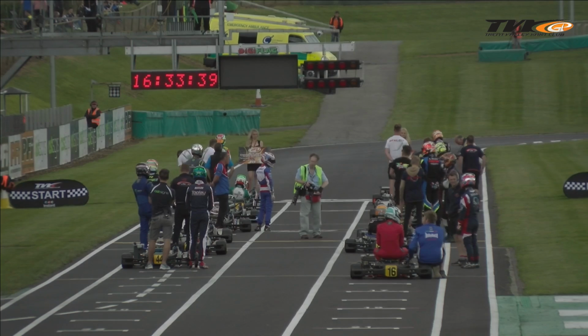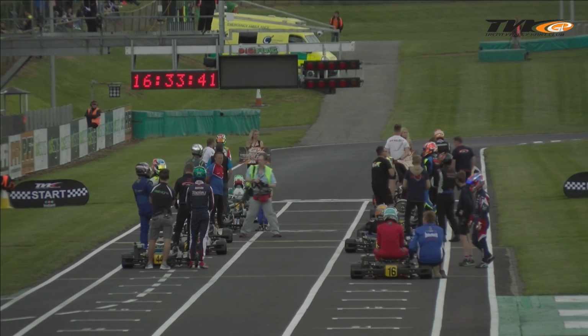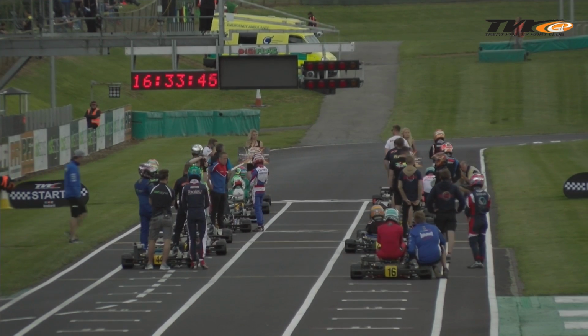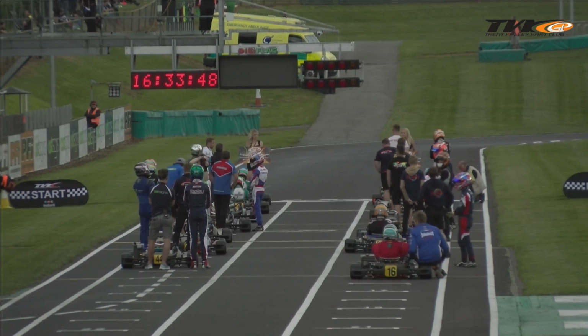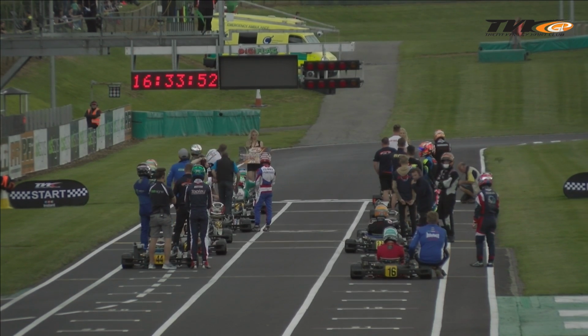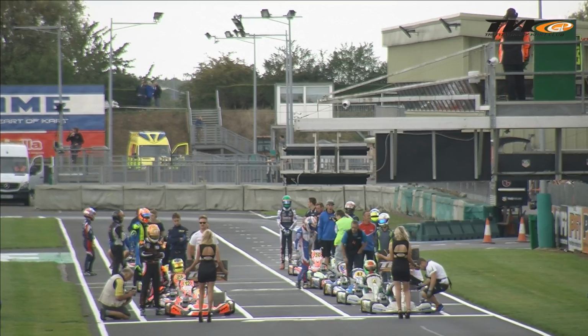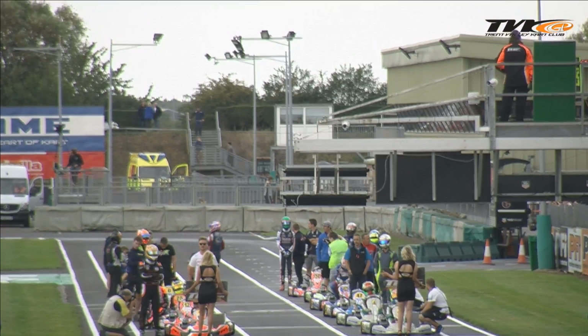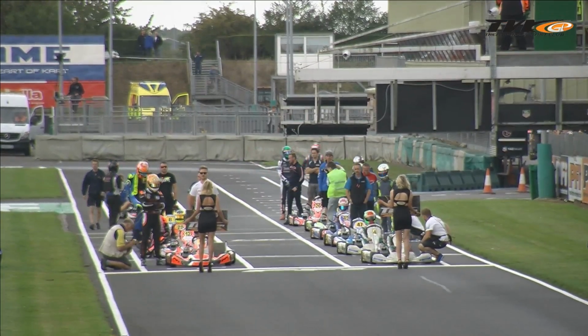So, the OK Senior class. This is the CIK preferred class that will compete for the World Championship here at PFI later this year. This is the second time that we've run this at Kart Masters. Last year, Oliver Hodgson became the first ever winner, and he starts from pole position in the number 1 kart. He's the British champion.